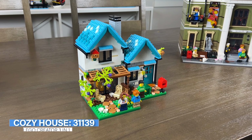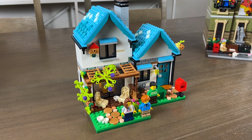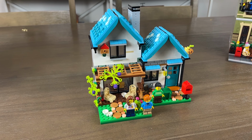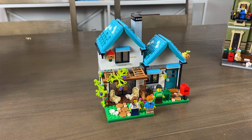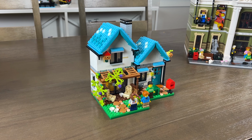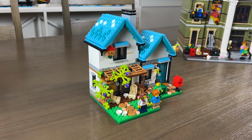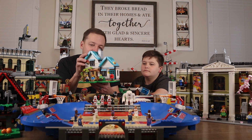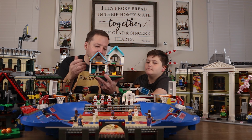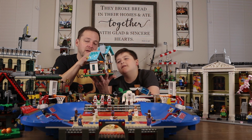And this is the Cozy House. This was a creator, correct? This was a creator. This is a super cool little house. We've often talked about how LEGO could do a better job on some of their houses. They always do a good job on the Friends houses and the movie houses. Home Alone, Simpsons, Flintstones, cool houses. But the playhouses aren't always the best. This house is really neat. It's got some cool rooms on the back, some neat figs, and it's cozy. It's a cozy house. It's very cozy.